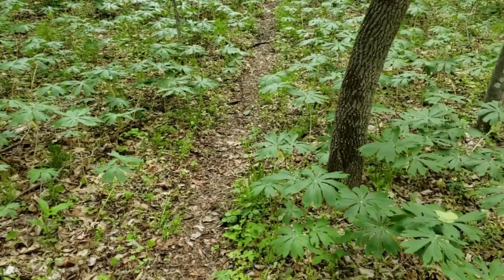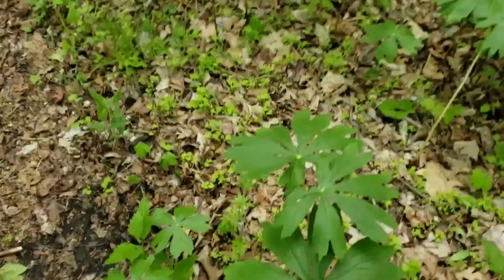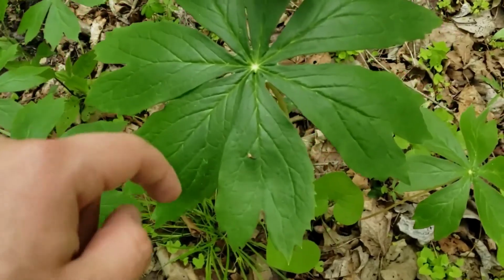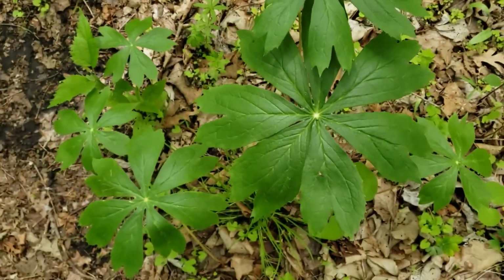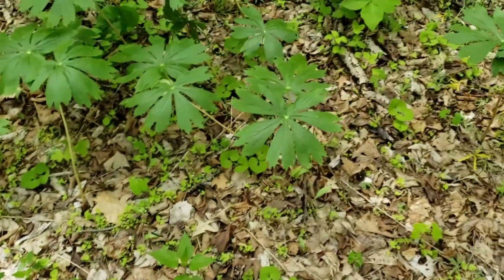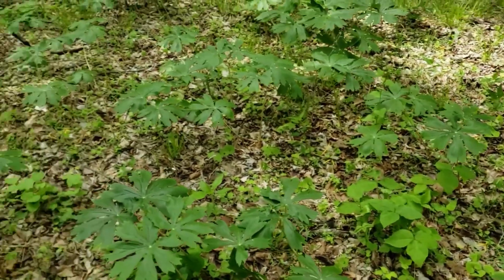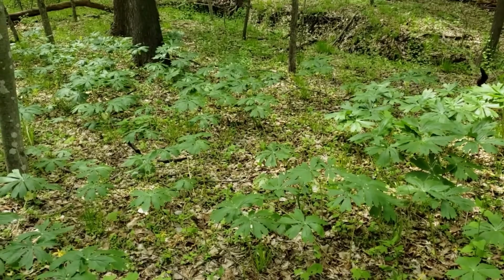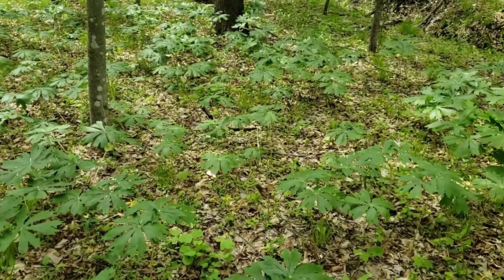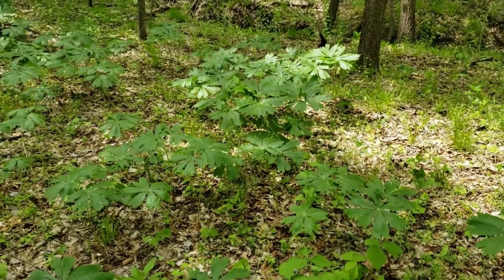And you can tell May apple apart from pretty much any other plant because of the radial leaves. So this is one compound leaf in the shape of a circle, or in the shape of a wheel. They're really, really cool looking. They really do make a large majority of the underbrush at certain times of the year, especially in May. And they do have a lot of flowering parts.